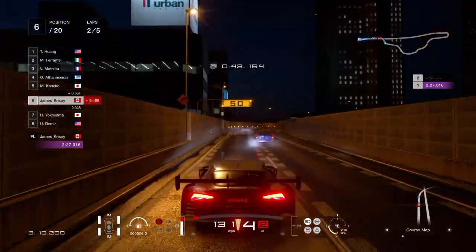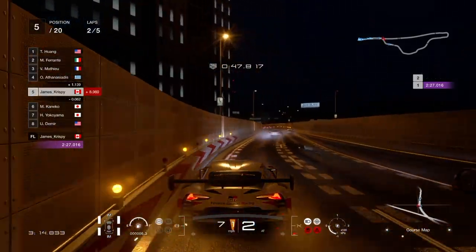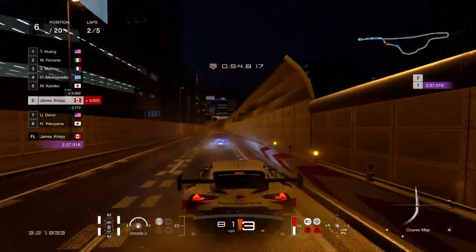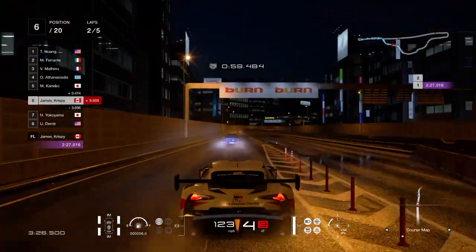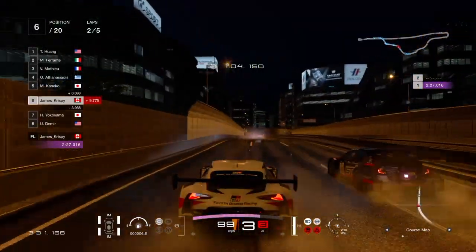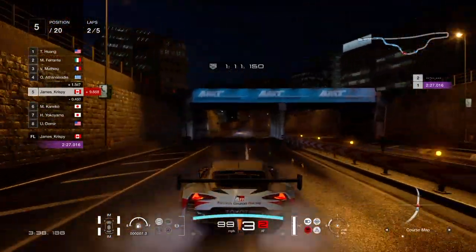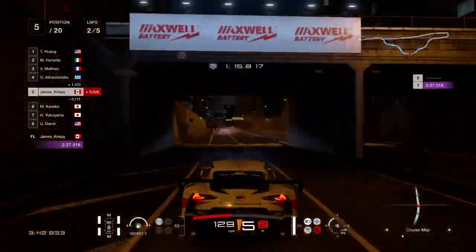Heading up into the top of this slip ramp here. We're just trying to hold it around the outside, but again, the car just slides all over the place on the wet track. We're really going to have to be careful and choose our moments to go for an overtake. You see that? It's a Subaru just on the brakes. Maybe he's on dry tyres as well. I can't imagine the AI is that dumb, but unlike us apparently.